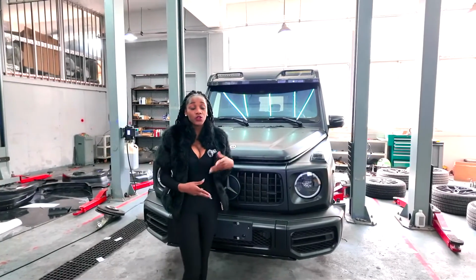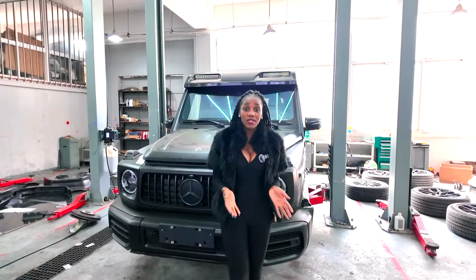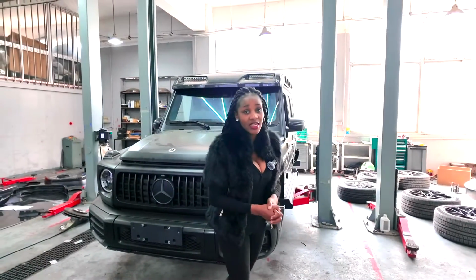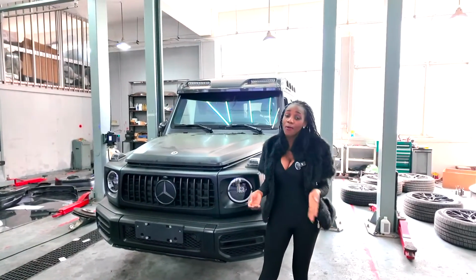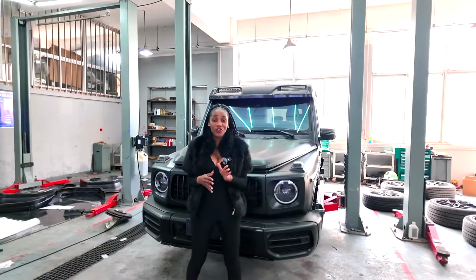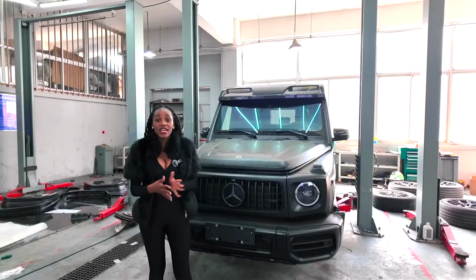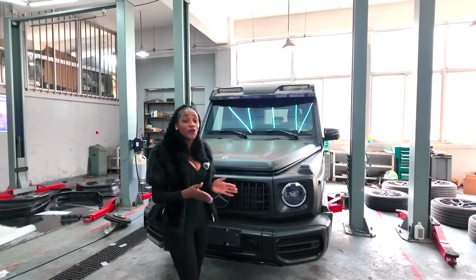AMG models are pampered while others are better hardened. The picture shown above is an official Mercedes-Benz 4x4 G-Class. Its lofty price may deter some, but its rugged appearance is unmistakable even through the screen. Therefore, today we're gonna convert a G63 into a Mercedes-Benz 4x4 G-Class.